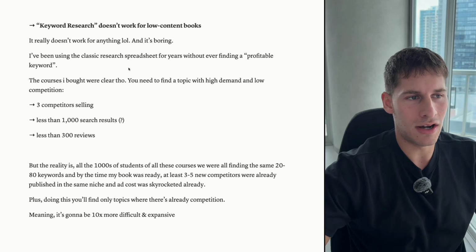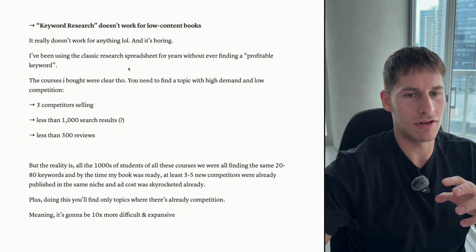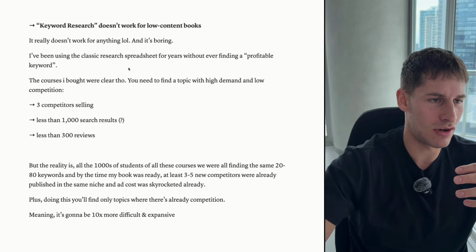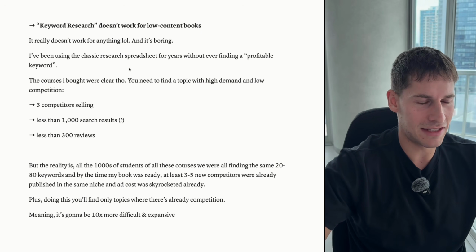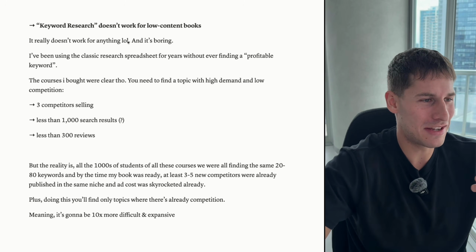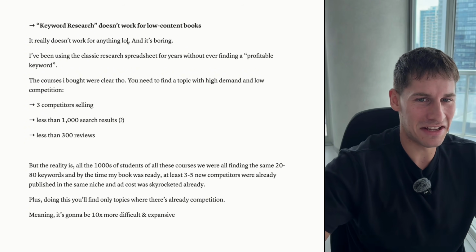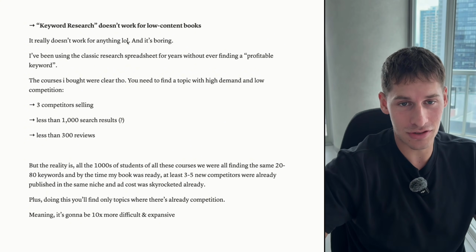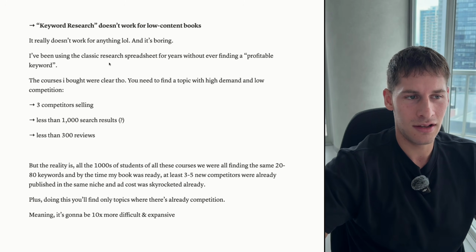It doesn't really work for any type of book, like the traditional keyword research where you get your spreadsheet and write down the number of competitors, reviews, etc. It's completely dead. It was dead like 2 years ago, I guess, at least. And it's so boring, guys, that I would also give up if I had to get started doing that. And I was about to give up until I found out a really good strategy to find topics.